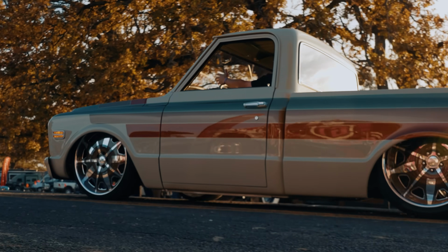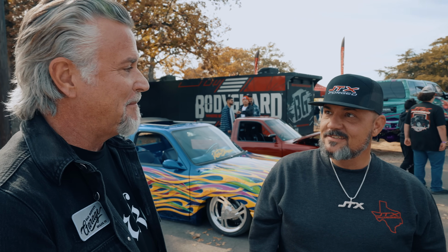Truck turned out cool, man. I'm thinking about giving it away. Oh man, amazing. You think they'd love it? They'd love it.